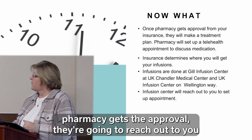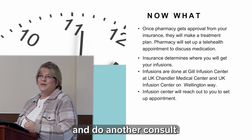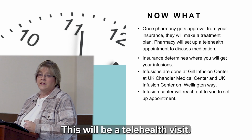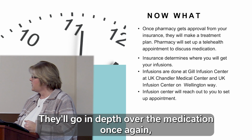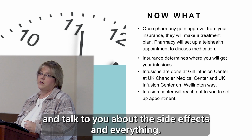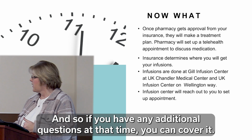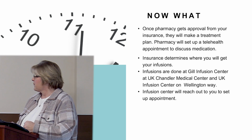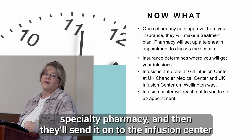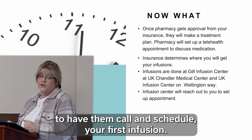Once the pharmacy gets the approval, they're going to reach out to you and do another consult. This will be a telehealth visit. They'll go in depth over the medication once again and talk to you about the side effects and everything. If you have any additional questions at that time, you can cover them. Then it will go on to your insurance company, come back to the specialty pharmacy, and then they'll send it on to the infusion center to have them call and schedule your first infusion.